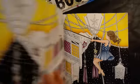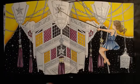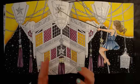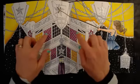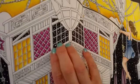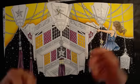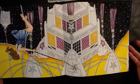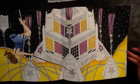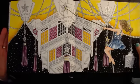So anyway, I did start a page in this one. And I tried to color it so the pagoda looks like it's upside down. I kind of inverted the black stars, and I don't know if you can see it, but I put stars in that window there. The light is at the top, the sky's at the bottom, so it's like the whole world's upside down. So you can get a better idea right here. To me, it looked like a pagoda that was upside down, so that's how I'm coloring it.